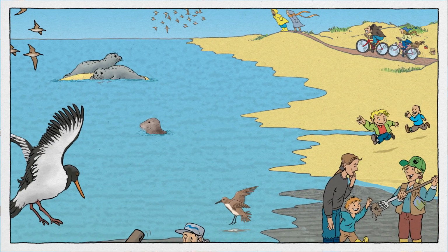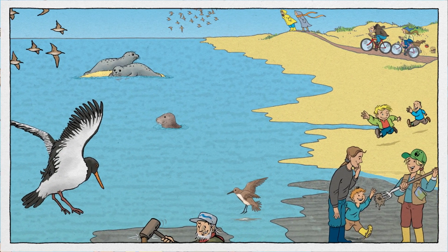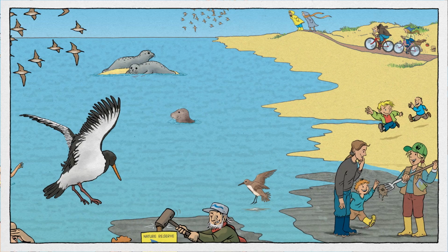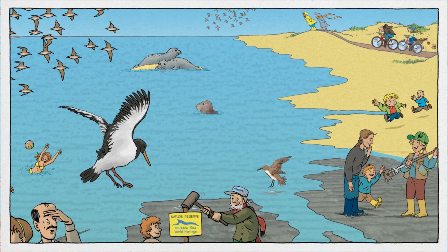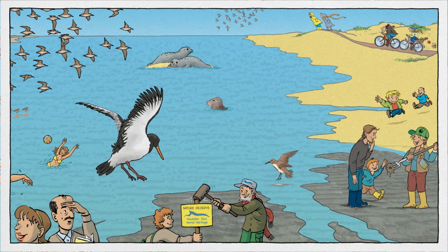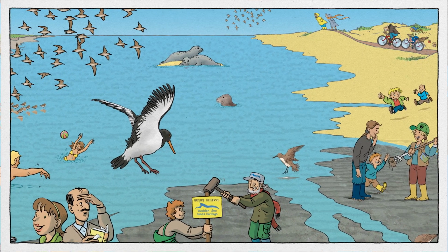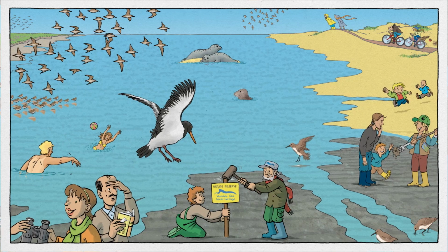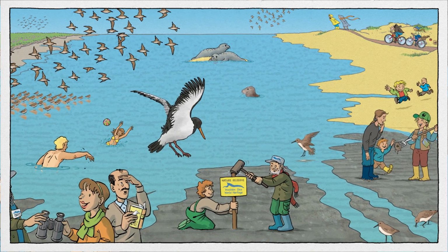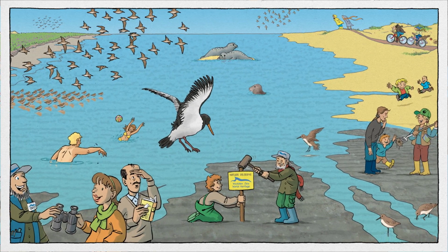The Wadden Sea lets us take part in this vast cycle. There's nothing quite like it in the world, a large, diverse, and still very natural ecosystem that UNESCO has declared a World Heritage Site. Denmark, Germany, and the Netherlands share cross-border responsibility for protecting it, for all of us.